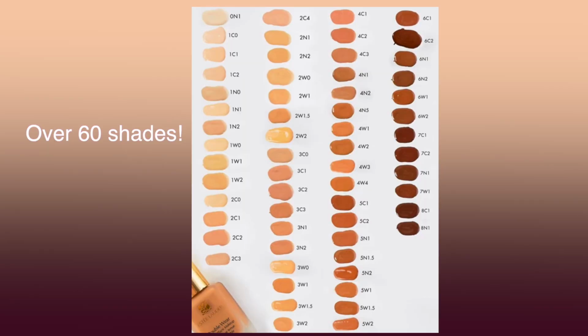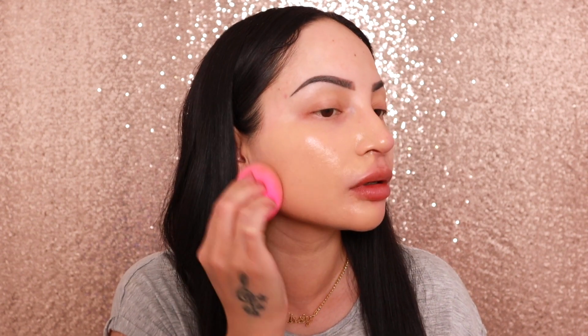So this foundation's available in over 60 shades, and it's a medium to full buildable coverage foundation, and it smooths out my texture and it covers imperfections. It just feels so lightweight and comfortable on my skin. There's no creasing and there's no caking, and it doesn't settle into my fine lines, and it's non-comedogenic, so it's not going to clog my pores, and it's fragrance free, so it's good especially if you've got sensitive skin.